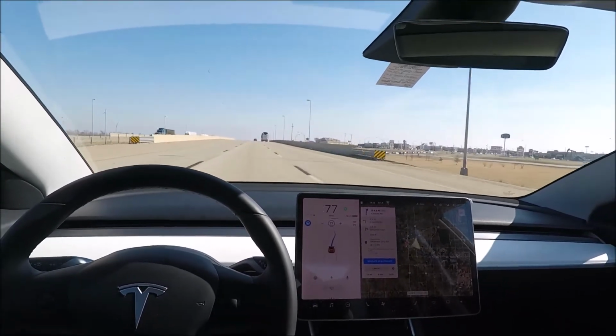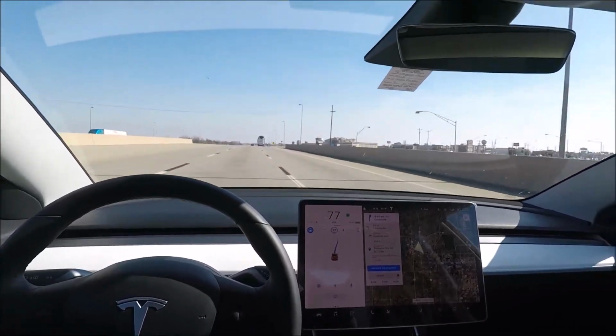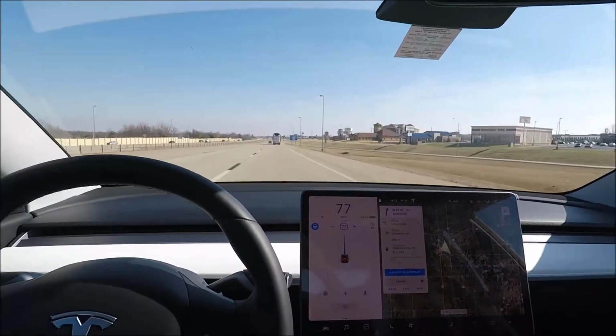It keeps trying. It stays in its lane, but it wants to make that lane change and it just keeps getting pushed. Oh, there it goes. There it goes, folks. Wow, now that's some severe wind. I'm glad you got to see that because that's certainly not an everyday occurrence, but it's certainly one that I think is worthy of putting on the video so you guys can see how Autopilot handles such very strong crosswinds.